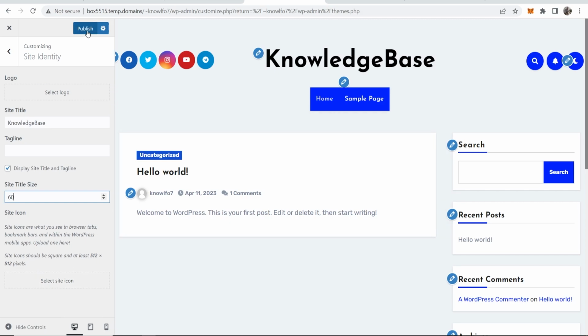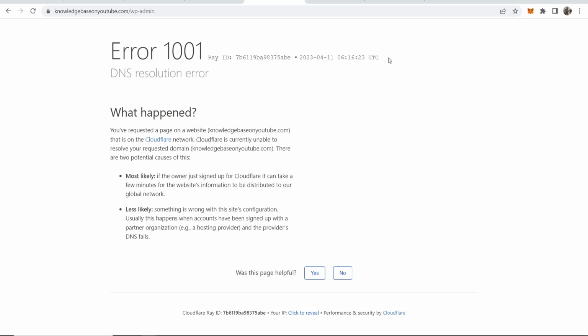But anyway, we're going to run with this. We're going to click on publish. Okay, so I want to be real with you. At this point, I clicked on save changes and I got this error message.